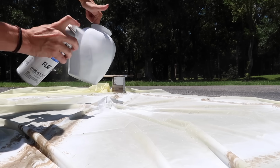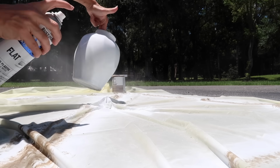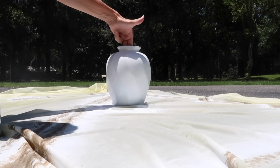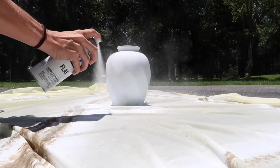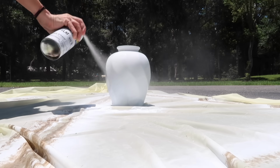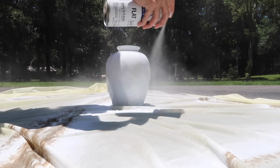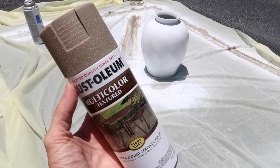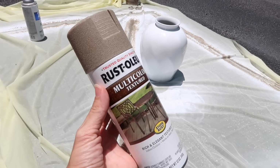I'll show it in a second here, but it is Rust-Oleum, and the color was multicolor, but they had different colors, and I wasn't sure because the picture is way darker than what came out of the can. So I tested it here just to see how light it was. And I was like, oh, that's stone. That's perfect, what I'm looking for.